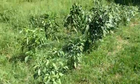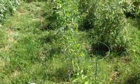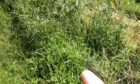These are all hot peppers, bell peppers on that one, banana peppers on this one, tomatoes on this one. And you wouldn't have known it 3 or 4 days ago because all this looked like this. I had to get a weed eater in there and find them. But my okra are doing good.